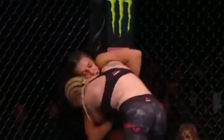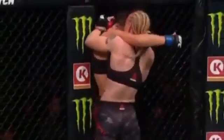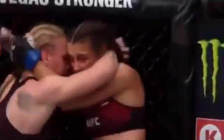Double underhooks for Shevchenko. About a minute to go here in round 4. Great job here defensively from Joanna. But here's the situation we have to ask ourselves. How much did Valentina cut to get down to this weight class? And is it diminishing her at all?